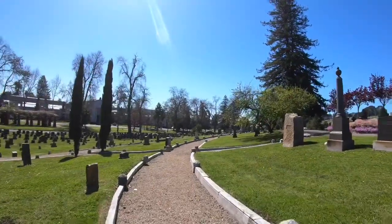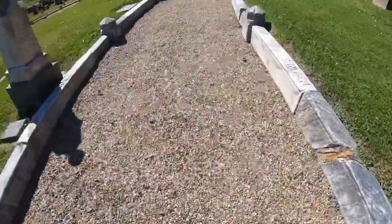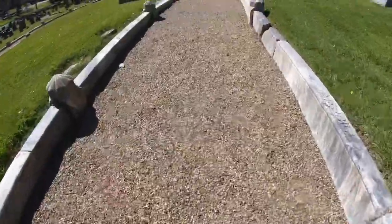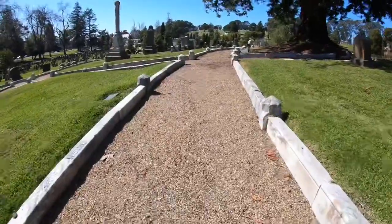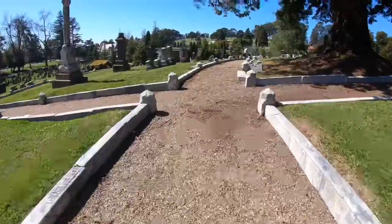You ready for the adventure? Let's go. Now there are some areas of this cemetery that are paved, but there's still a lot that are basically dirt and gravel still. And we're probably going to even encounter some joggers, people walking their pets. I mean, this is a pretty popular place for people to come to just have lunch or jog or whatever.